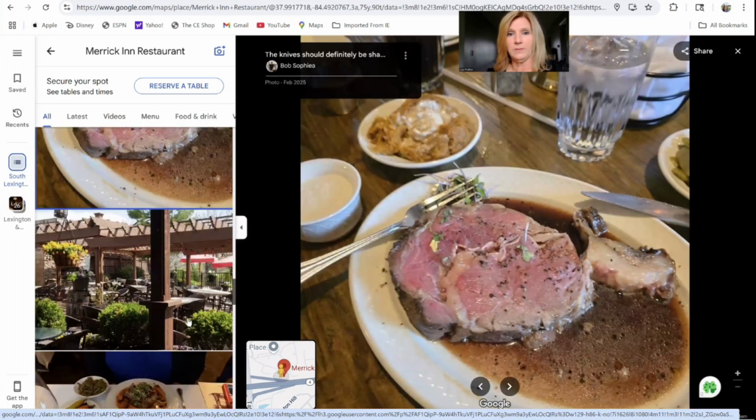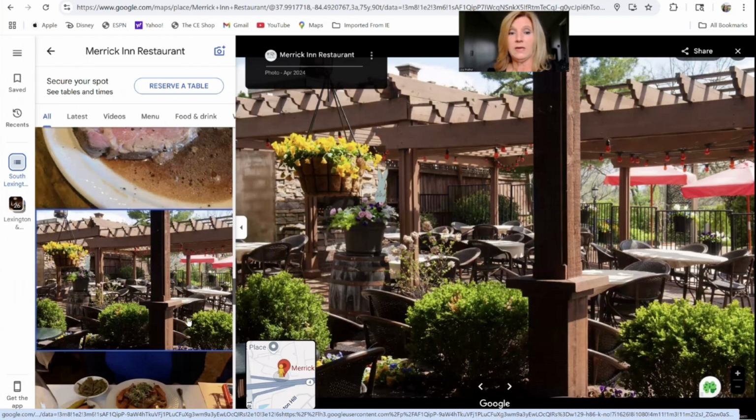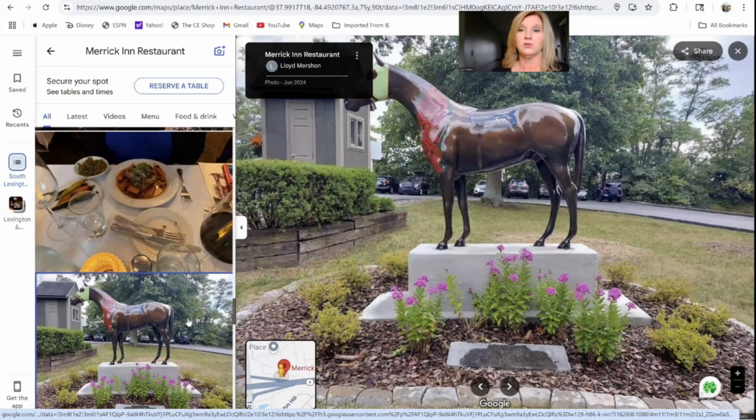Delicious prime rib. So if you're in the Lexington area and maybe you come into town and you're just looking to spend the day in Lexington, or you're thinking about moving into Lexington, be sure that you schedule yourself to get in here to the Merrick Inn because it is delicious.